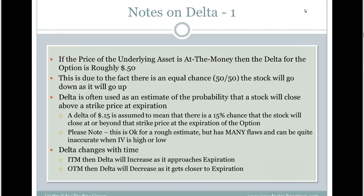So let's say we've got a $35 stock. We have a $40 strike. A delta of 15 cents basically says that there's a 15% chance that the stock price is going to go above 40 and close at that point before the expiration. Well, that is okay as a rough estimate, and you can use it that way. It's always good to have tools where you can quickly understand things, but be very, very careful.